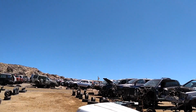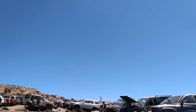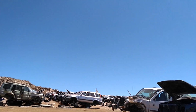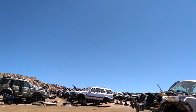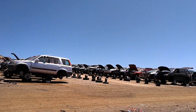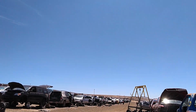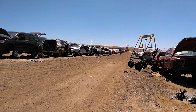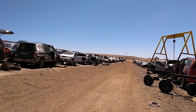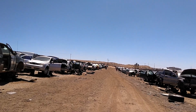Man, this bag is heavy. I did bring my jump box. They said I could buy a sunroof frame for $10. So if I get this sunroof working, I'm gonna buy me a sunroof frame. Get out of here. $10 versus $20. I saved $10.